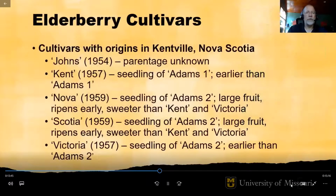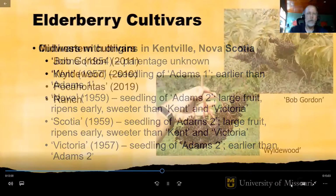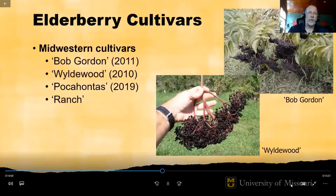Another effort to develop improved elderberry cultivars took place in Kentville, Nova Scotia in the 50s and early 60s. And a number of cultivars were developed in that program, including Johns, Kent, Nova Scotia, and Victoria. Recently, the University of Missouri and Missouri State University Elderberry Development Program has released a series of elderberries that are adapted to Midwestern production. And these include Bob Gordon and Wildwood, and more recently Pocahontas. A cultivar called Ranch was also developed in this program.